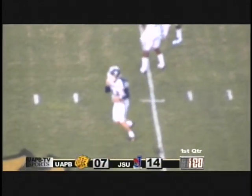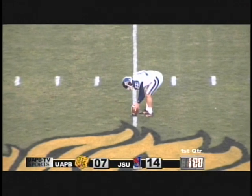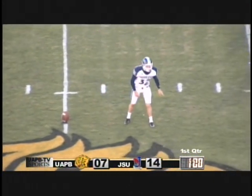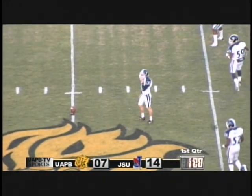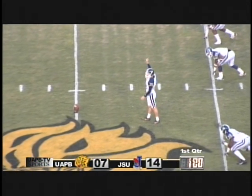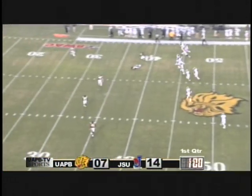Anyway. Of course, UAPB had High School Day and Military Day. Several branches of the military have their presence here, and the Office of Recruitment hosted maybe 150 high school students from throughout the area, and a group that came over from Tulsa, Oklahoma.